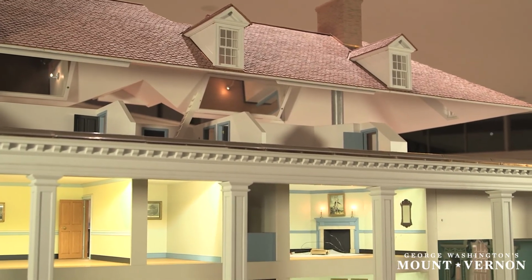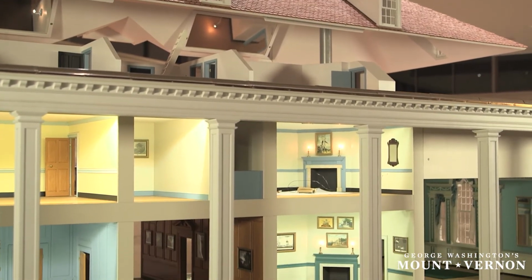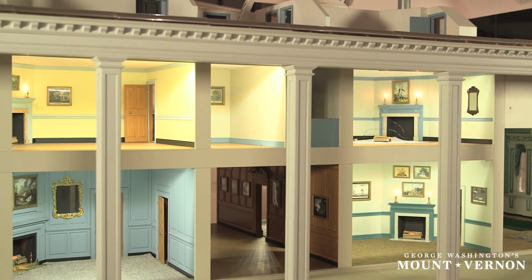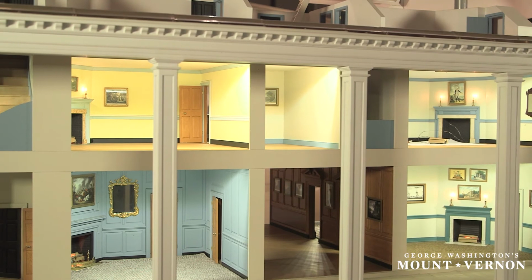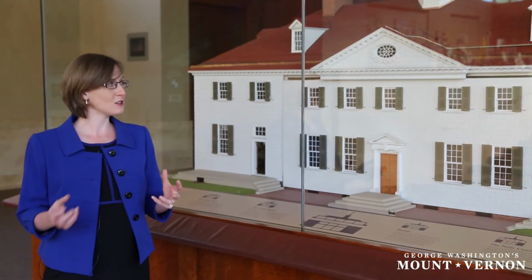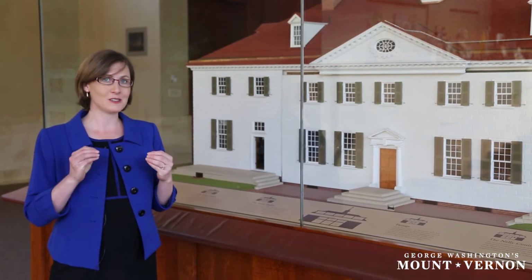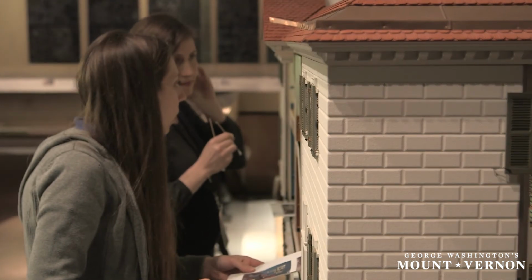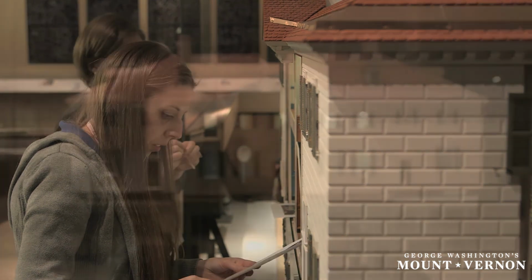And you also get a much better sense of how all those rooms relate, how you would have to navigate through the mansion on any given day if you were the Washingtons or part of their household. And I think it's also really wonderful in that it allows us to more easily place ourselves, imagine ourselves in these spaces and how we would have arranged them, how we would have used them, and to think about what that tells us about the way the Washingtons and their whole household lived here.